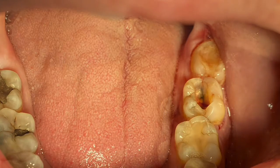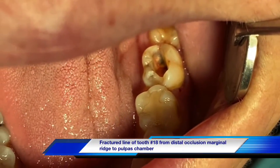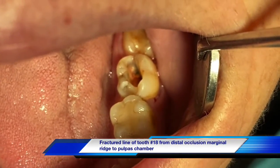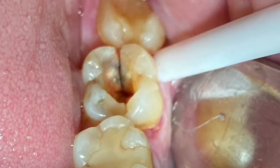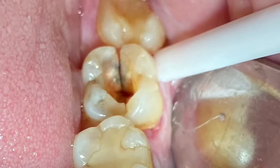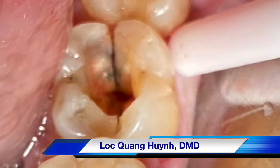And obviously, when we opened it up, you saw there's a crack line on the distal marginal ridge, and it goes all the way down to the distal canal. So basically the tooth is hopeless, even though the X-ray doesn't show anything. As you can see, this X-ray shows a little bit more clearly. There is a fracture line from the marginal ridge all the way down to the pulp chamber and all the way to the root. This is a vertical fracture tooth.